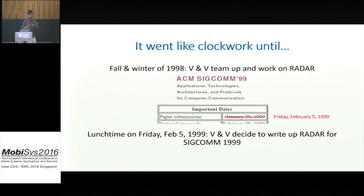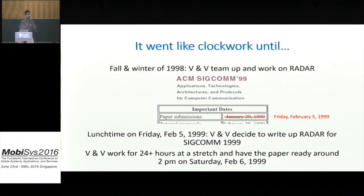Until then, we had not written a single word. We had basically done experiments, collected data, and so on. We had not written anything. No worries, we were young. I guess I was young. Victor was also young. So we worked.